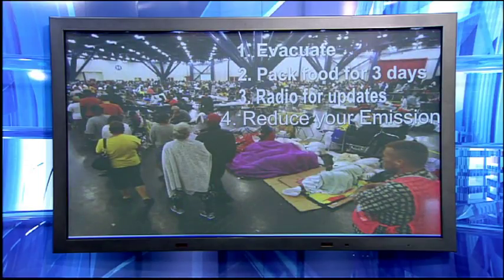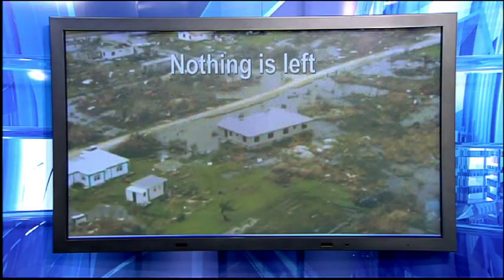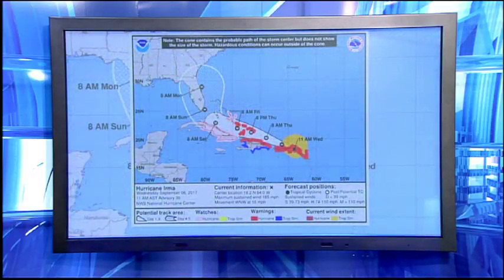So the only thing that you can do if you are faced with a category 4 going to 5 tropical cyclone, sometimes even 3, the first thing you do is to evacuate, pack food for 3 days and lots of water, have your radio on to listen to the updates, and reduce your emissions right now, because climate change is playing a huge part in this. Now, just take a look at this picture. Nothing is left. Everything has been destroyed. The whole area looks like a lake. All trees have been cut down. It's just disaster everywhere. We're seeing rubble everywhere now.